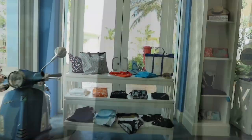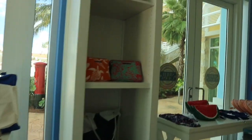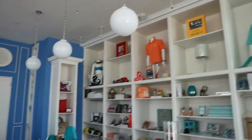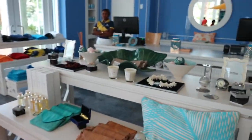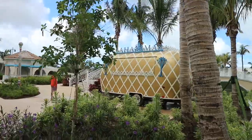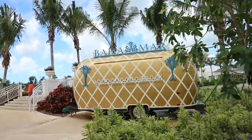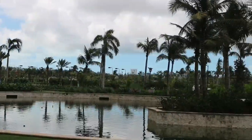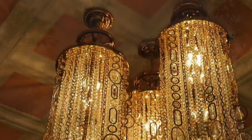Right outside the restaurant. Cutest food trucks ever. Yet another adorable food truck. I've only seen one open so far though. The pink one that's at the beach. So pretty.